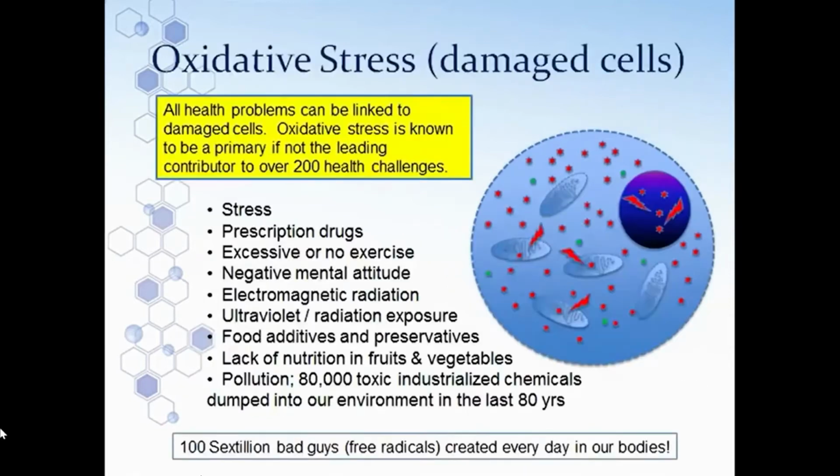Let's drill down and understand now the second point, what happens when cells get damaged. A damaged cell will actually show an increase or an overproduction of ROS. And ROS is the army. So the army is now almost running rampant. There's not enough shield to protect the organelles within that cell. And you can see there's damage being done on the mitochondria and on the DNA.